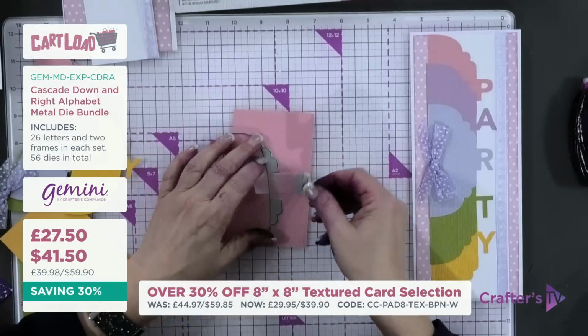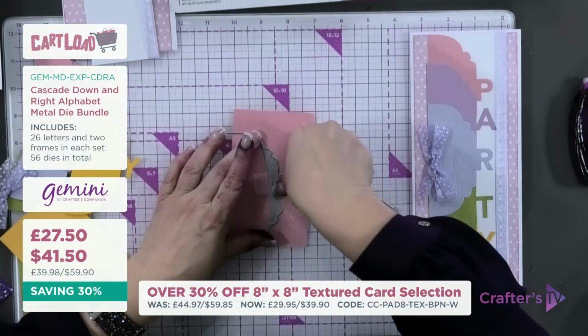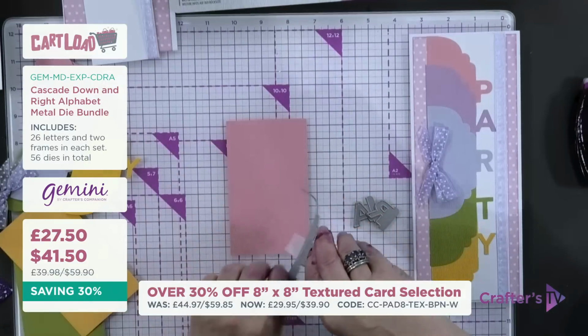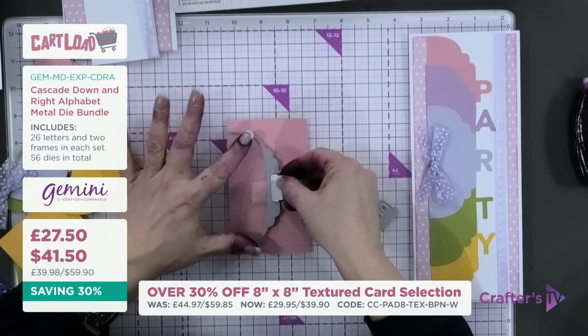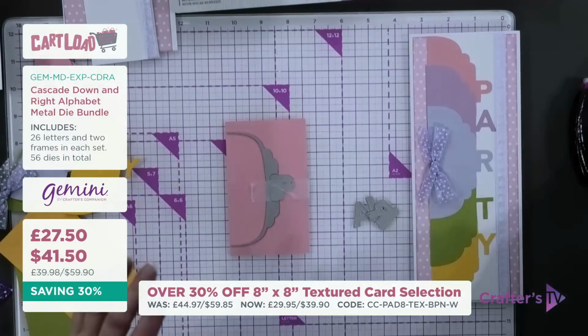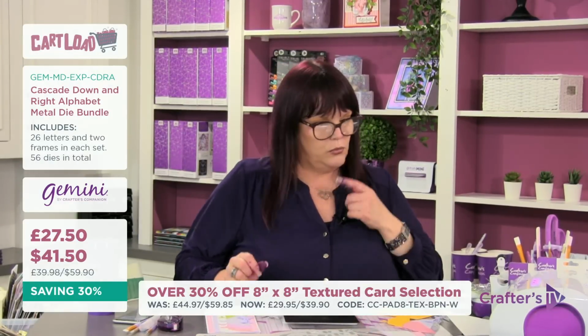So I'm just going to show you, tape that down, hold it into place, and that's going to hold your die into place. And then when you're popping it onto your cardstock, and again, whatever size you want to do, I've just literally put these together, pop that down, and then you're going to run that through your Gemini. Literally, thin metal die, so a combination for, oh, I've lost the plate.